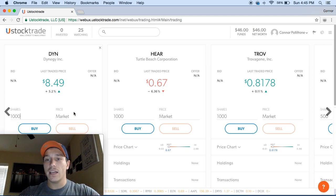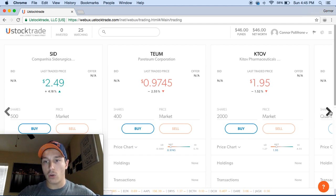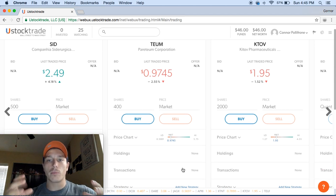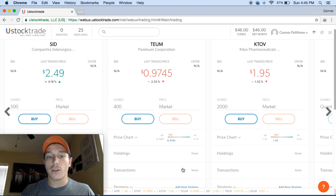Have as many stocks as you want up on your screen at any given time, with shares ready to buy and ready to go. So if any of these stocks meet your buying signal or entry point, you can just simply click buy and get ready to sell, okay? So this is a short, brief overview of the actual online platform and some of the benefits that it has. Like I was saying earlier, do I think UstockTrade is better than Robinhood? No. Do I think Robinhood's better than UstockTrade? No, I don't.